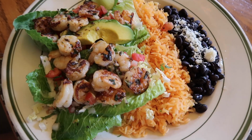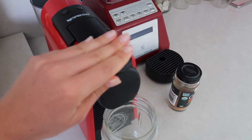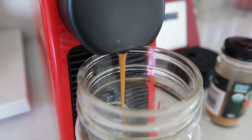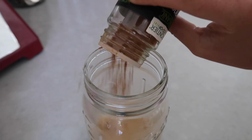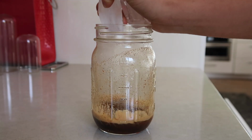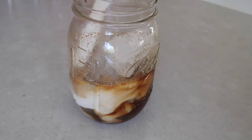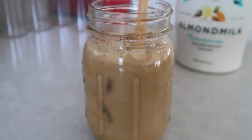Wednesday's lunch is my all-time favorite shrimp tacos. You cannot go wrong. In the middle of the day, I decided to have a coffee, which I normally don't drink. This is like a super rare thing for me, but I was in the mood for something sweet, so I just topped it with a little bit of cinnamon and stevia and added some unsweetened vanilla almond milk, and this really picked me up. It was amazing, and I loved it.